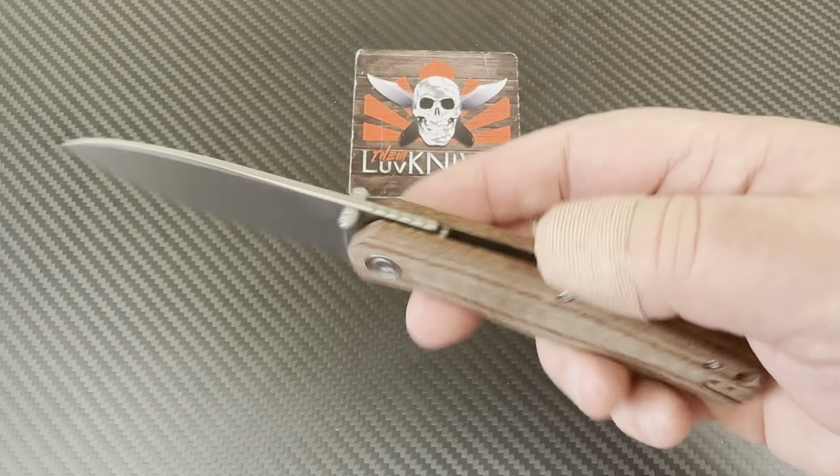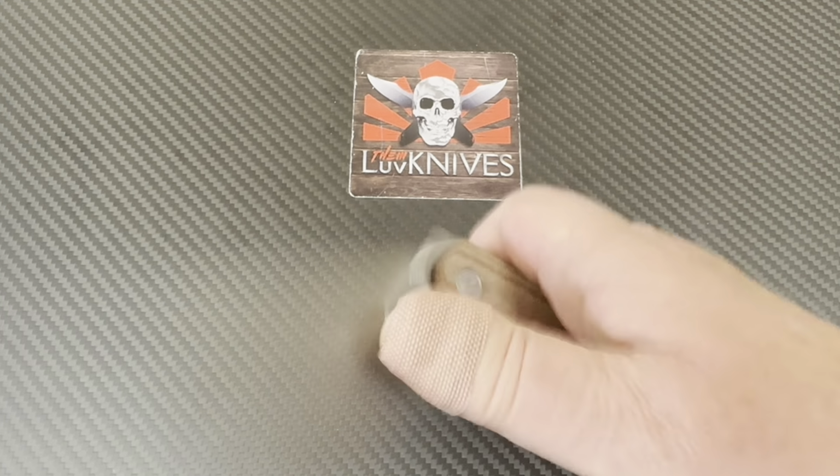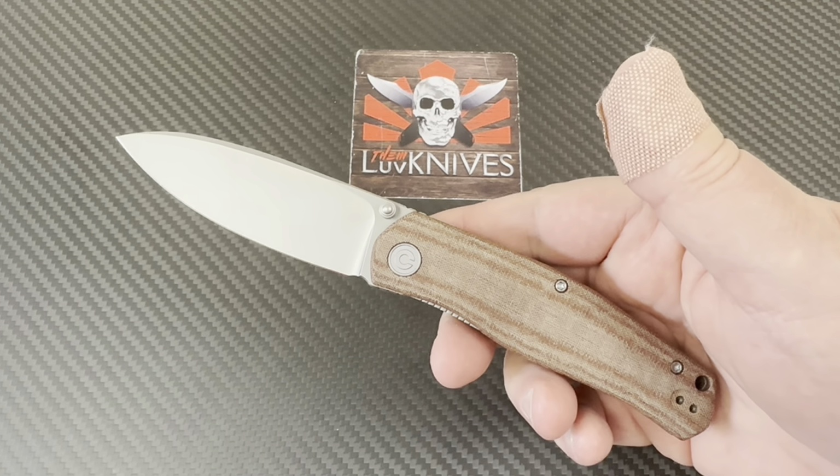So, yes. But this one will be a better price, right? Because this one's around 65 bucks.